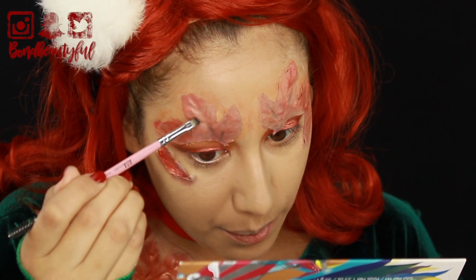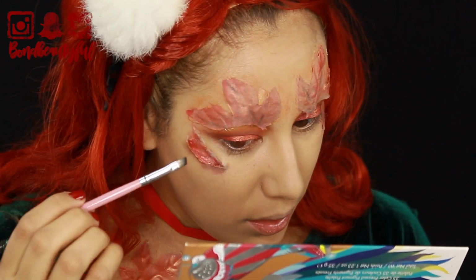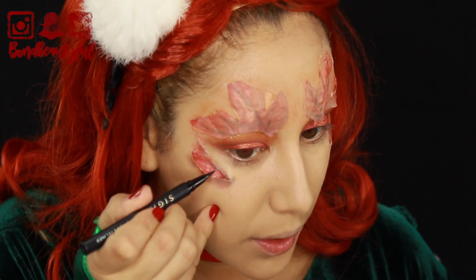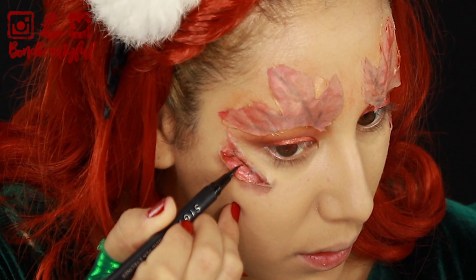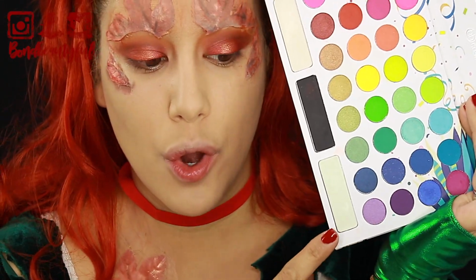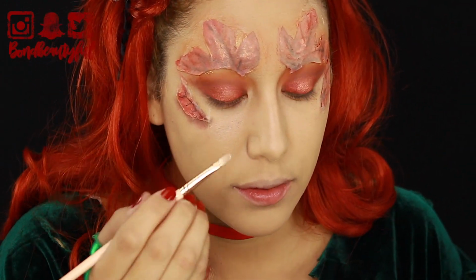You don't need to do them all, but you definitely want it to be light. That's why I'm not using eyeliner, because I want it to look like it's popping through the skin. On this one, I'll actually do liner. Okay, in this palette, they have these duochrome white green colors. I'm gonna put that right in the inner corner.